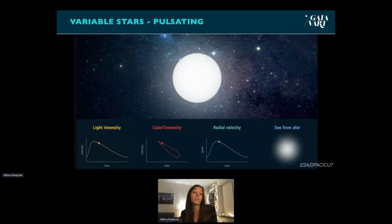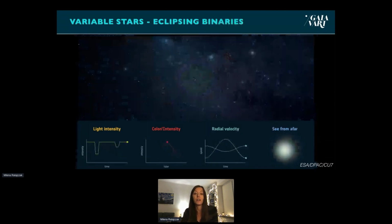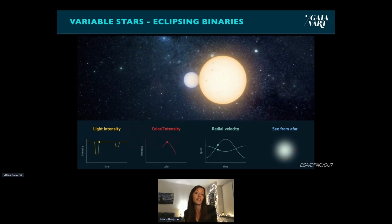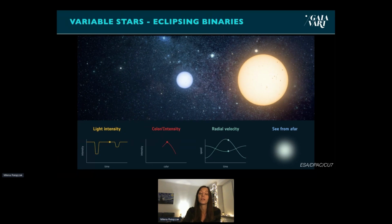By variable stars, I mean, for example, pulsating stars. These are stars that change their brightness because they change their size. And if they change their size, they also change their brightness, which you can see on the left plot here. Another example of a variable star is eclipsing binaries. These are actually not one star, but 2 stars that eclipse each other. With the brightness changes, you can see 2 dips that tell you when one star eclipses the other.